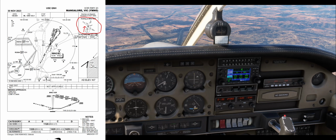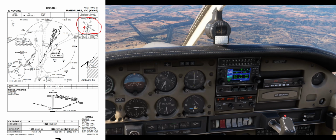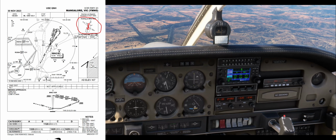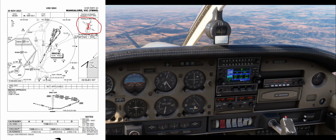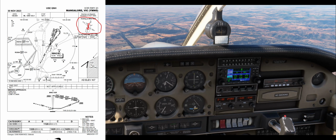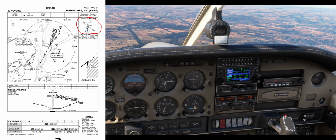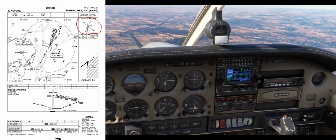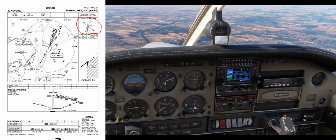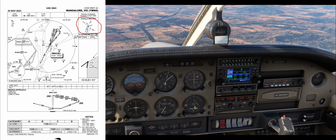So in Australia we have 3 types of holds, one being direct entry, where we just proceed direct to our inbound fix, turn onto our outbound leg and then proceed back in. An offset, also called a teardrop entry, where we do a 30-degree offset from the outbound direction and then we turn back into our inbound leg. And the third type is what we call a parallel entry, where we go over the hold for 20 seconds, turn onto our outbound track for 1 minute, and then we come back in. The goal of these different entries is just to establish us in a consistent way of getting into these holds, and then once we're in the hold it's all great.